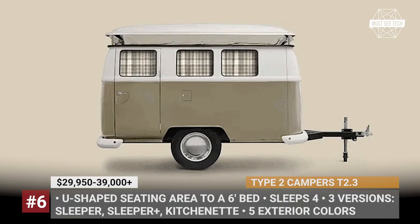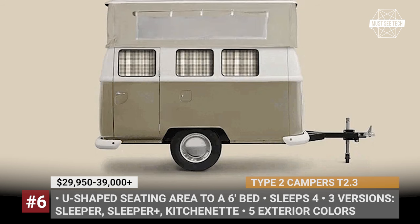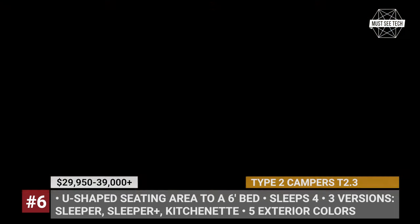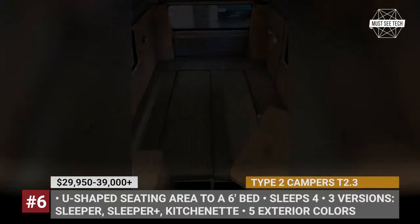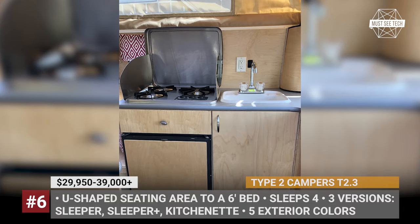The brand's latest model, labeled T2.3, is a popped-up trailer that has a cute retro design and comes in three well-equipped versions: Sleeper, Sleeper Plus, and Kitchenette. Each one offers 6 feet and 4 inches of interior room and comes equipped with a U-shaped seating area that converts into a bed at night.